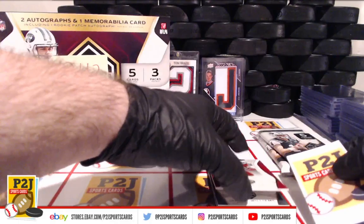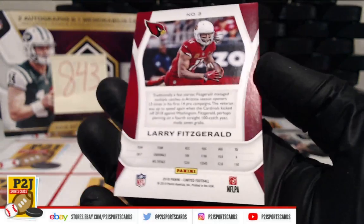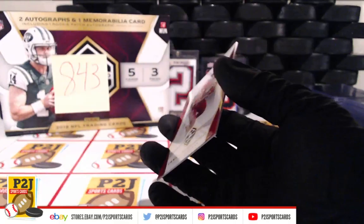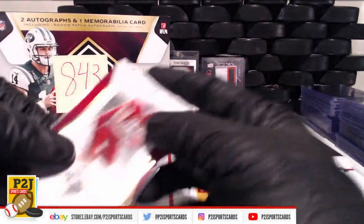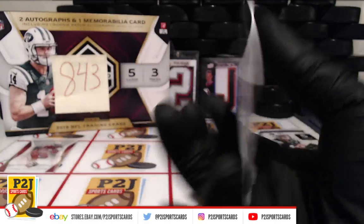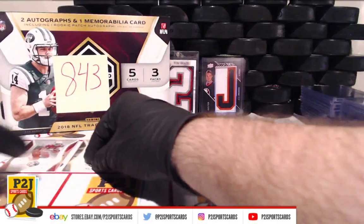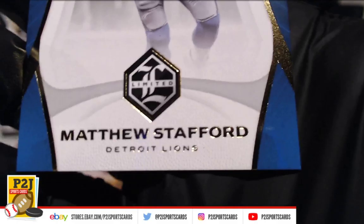pack we have here, Larry Fitzgerald, Arizona Cardinals. Carson Palmer just got into the Ring of Honor for the Cardinals, which is slightly amazing. Jamal Williams with the Green Bay Packers. Matthew Stafford, Detroit Lions.